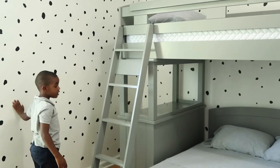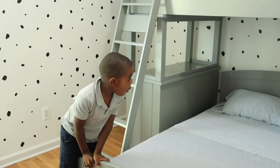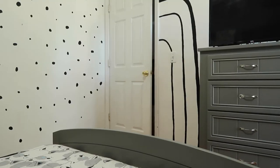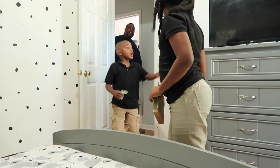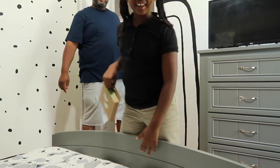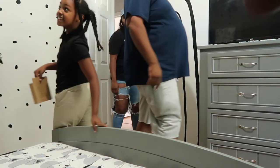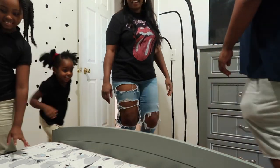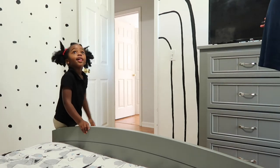Did I surprise y'all? Or did we surprise y'all? Y'all surprised me. We got a new bed. She got a curtain. And we got a new cover. A new, oh, she gotta have mine. You like it? Y'all like it? Yeah. Uh-huh. Yeah. I like it. Uh-huh. You also got a new pillow?